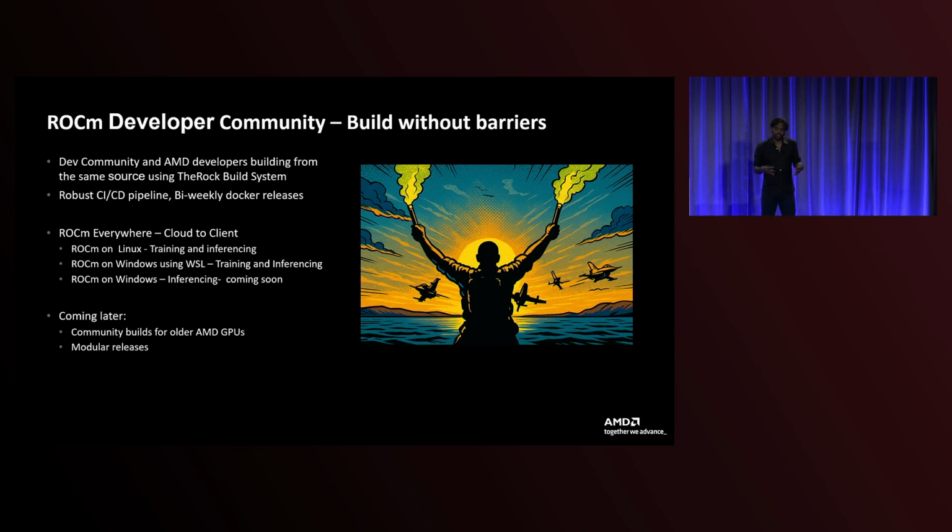But more importantly, it's all open source. So you can actually build exactly what we are building inside AMD. And if there's anything that you have to do to fix it, we welcome those changes, and it'll be part of the next nightly release. So that's an important change that we've made. And then coming later, we are also cognizant of past AMD users that want to use the community source and be able to fix and tinker with AMD platforms that they've had from the past. And so older AMD GPUs are increasingly being added to our CI/CD pipeline. And it's supported in a community-first fashion.